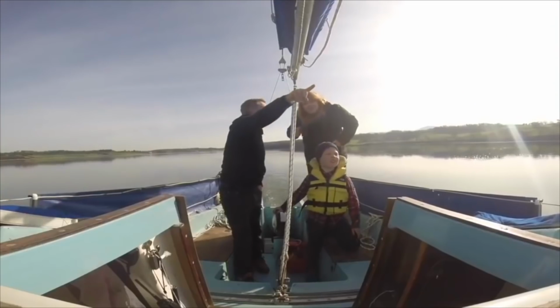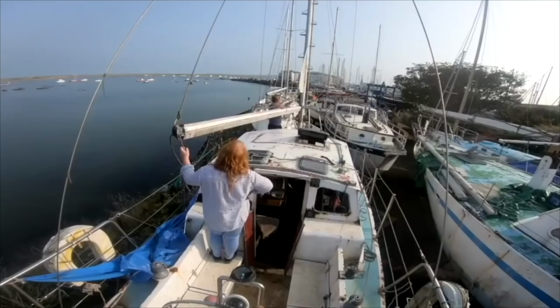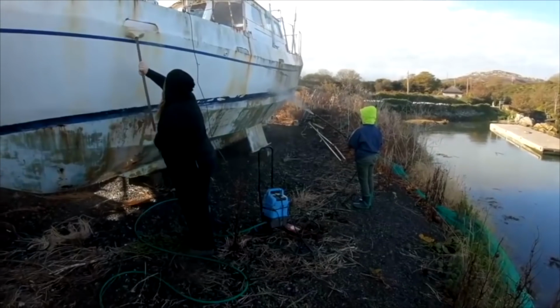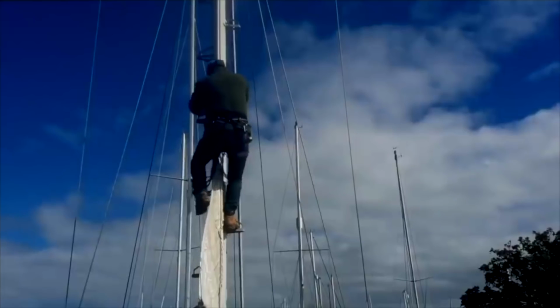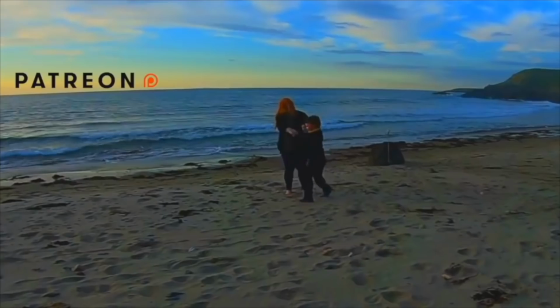And together we're working on restoring our sailing yacht. Some of you might think we're crazy taking on the challenge of restoring this boat and creating a life less ordinary. And we're sure there will be blood, sweat and tears, but it'll all be worth it when we embark on our epic adventure around the world.